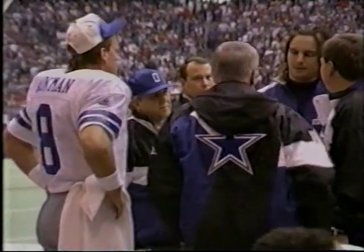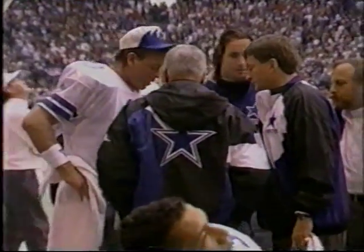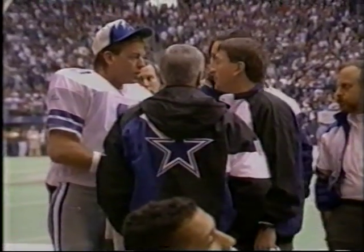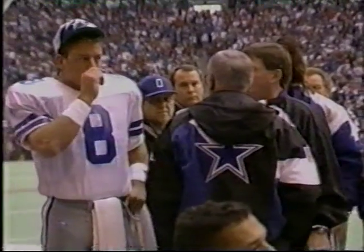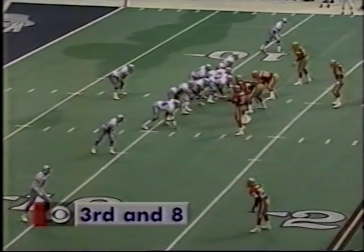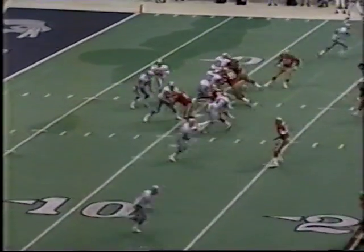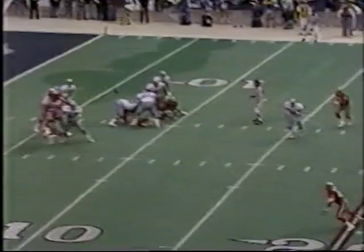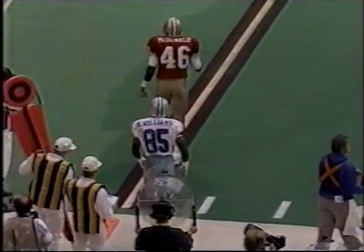3rd and 8. Aikman just called the trainer over a moment ago and said, I need your help. I'm dizzy. Yeah, well, whether he'll be back or not, I don't know. He took the oxygen, and then he went away from the oxygen and said he thought he was okay. You see him with smelling salts there, and he's still recovering from that Dennis Brown knee to the helmet. 3rd and 8. Kosar back to throw it. Pass is incomplete. Intended for Kevin Williams.